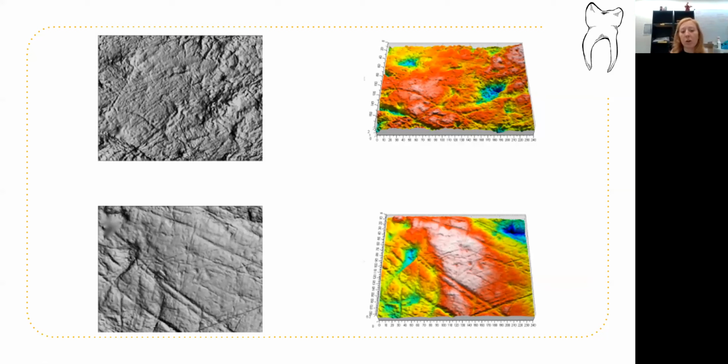The image on the screen now shows scans of wear facets from Neanderthal individuals that were excavated in Croatia at the Krapina site. And the topographic 3D images to the right, those colorful images, give you an idea of the variation in depth of these features. And it's a really nice tool to figure out the depth of features and to see some of the more linear features as well.